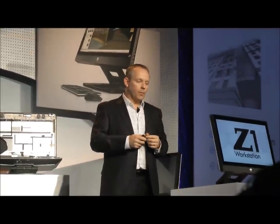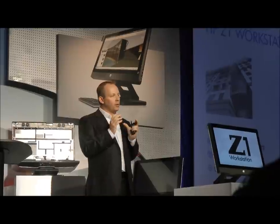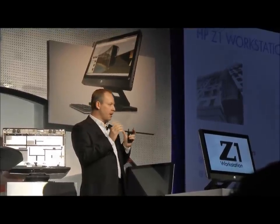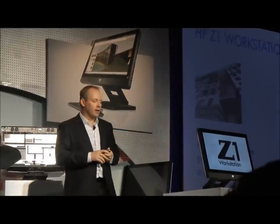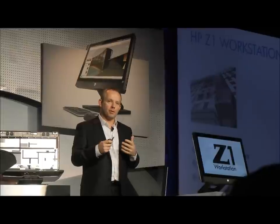So let's talk about who we had in mind when we designed this. If you look at the HP Z1 customers, Jim had a long list of customers that we focus on, but we really wanted to maniacally focus on just a couple of customer segments as we developed the product. First and foremost, we thought about CAD and parts. This is a huge opportunity, a huge part of our business.